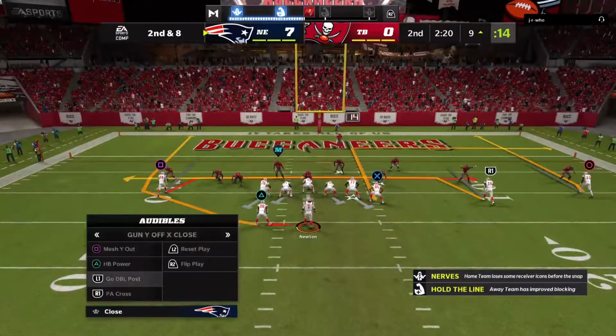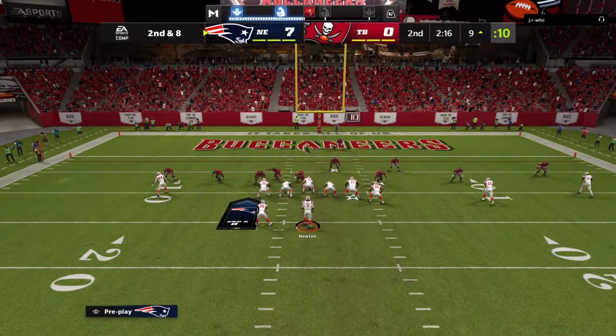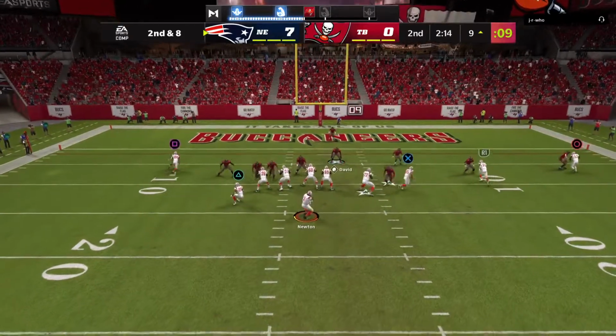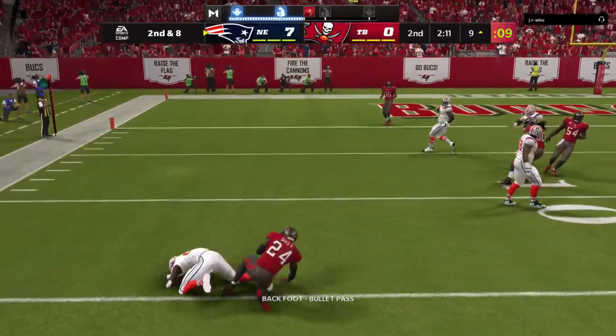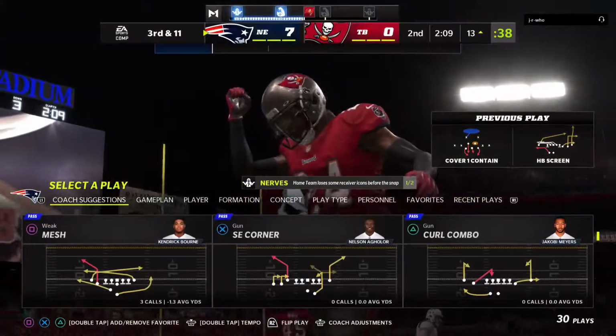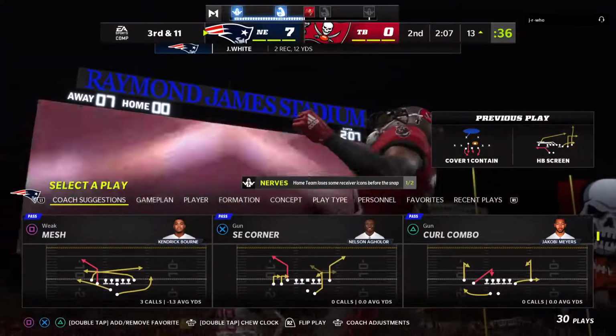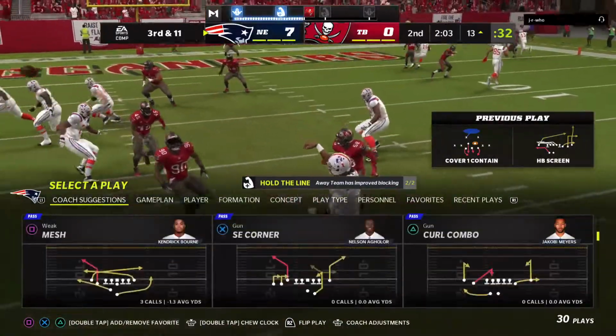The last run got a couple. Here's 2nd and 8. Newton now to throw. This is White on the screen. And they'll lose yardage here. They go backwards to the 13-yard line. That's a big loss of 3, and it brings up 3rd down.